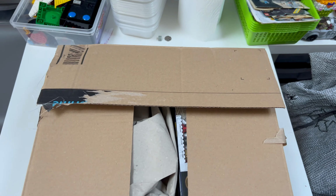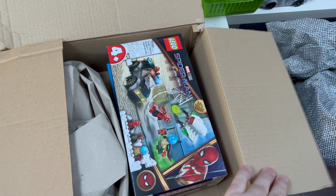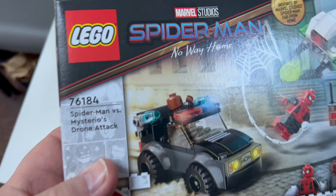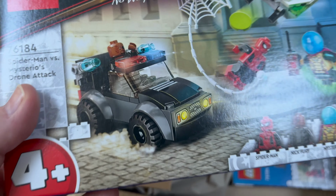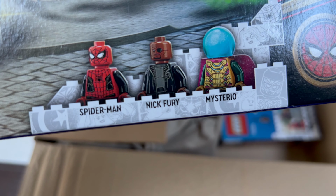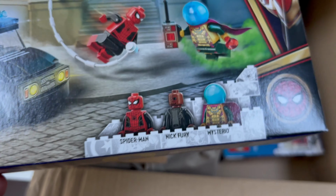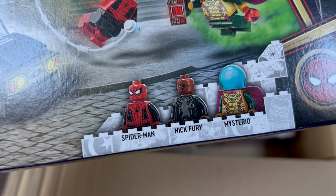Just got another small parcel arrived here, and I'd almost forgotten that I'd ordered these, to be honest. These were part of another order for some items that came last week, and there's only the one item in here, though there's 3 of them. This is 76184, a Spider-Man vs Mysterio's drone attack, and it's another 4+ set, but it comes with 3 decent minifigures. The intention is to get the parts onto eBay, the minifigures onto eBay, and then the remainder of the parts will go into the store.